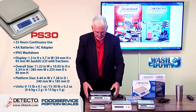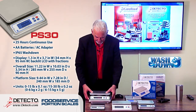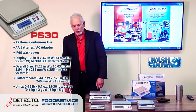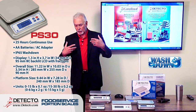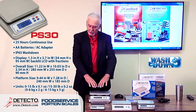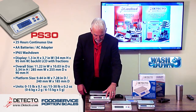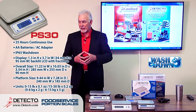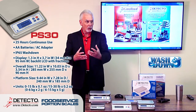Submersible they love. The beauty of the PS30 is it's a heavy scale. It's 30-pound capacity. It gives you the weight units that you require. It's super for such things as industry, for chefs, for meat preparation, because of the large platform and it's heavy, it doesn't move, so the weight is very stable. We're going to go ahead and turn the unit on. One of the industries that I like so well for this product is baking dough.